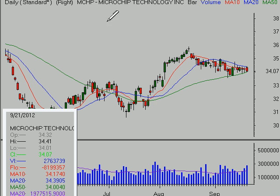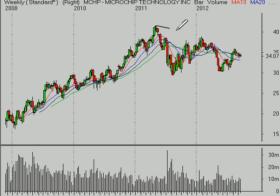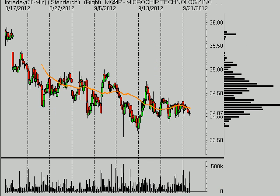And Microchip Technology, MCHP, you look at the longer-term chart in here. Let's look at the weekly, and it's been held underneath this trend line. We've got this consolidation that's been occurring, and we had that pattern of lower highs and lower lows. Now it looks like if we can break this week's high with a stop just below these lows near the rising 50-day moving average, I think Microchip could get moving.